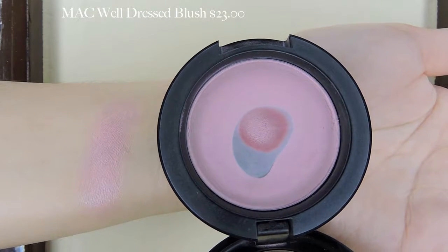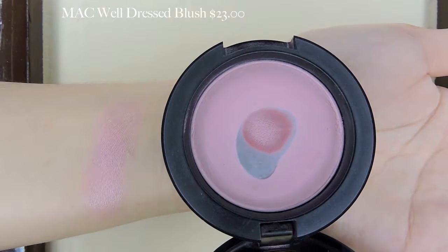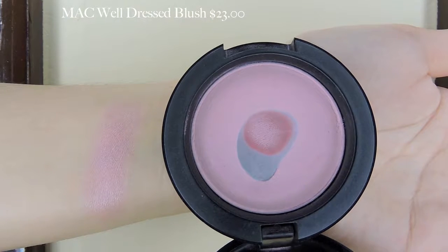The first blush that I'm going to talk about, I'm sure you guys aren't going to be surprised, and it's MAC's Well Dressed blush. Now if you've seen in my previous videos, I've already shown this because this is my all-time favorite blush, and not just for springtime, but pretty much all year round, and I could not not include this in this video. This blush is a light medium blue based pink with cool undertones, and the finish of this blush is a soft satiny sheen.